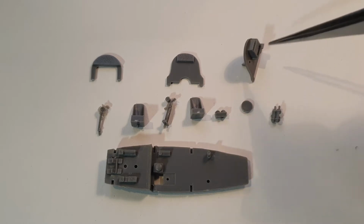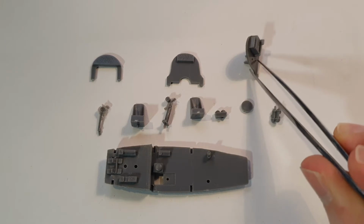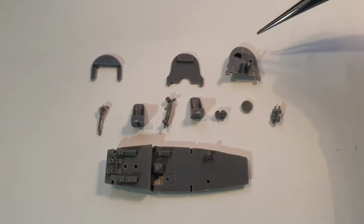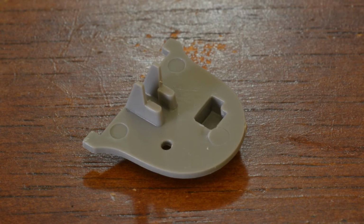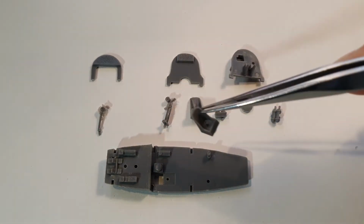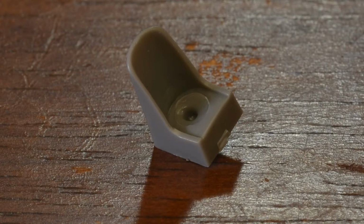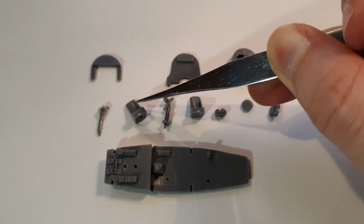See this little bit here? The wall that separates the gunner from the bomb aimer? Well, there is a nice big chunk missing there. We're going to have to fill that in. The other issue is this seat here. There is a big gaping hole in that seat. There you go. And those are going to have to be filled in.